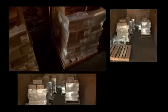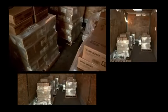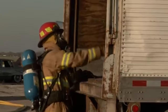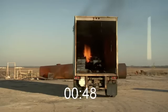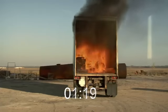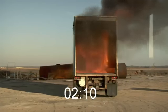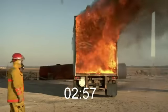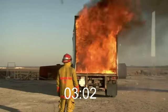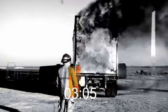Five pallets of sporting ammunition containing 252,000 rounds were placed in a semi-trailer. Wood and paper fuel was piled against the pallets. The fuel and pallets were soaked with 10 gallons of diesel fuel. The fire was ignited. A firefighter stood in the path of the projectiles and was struck several times with no adverse effects.